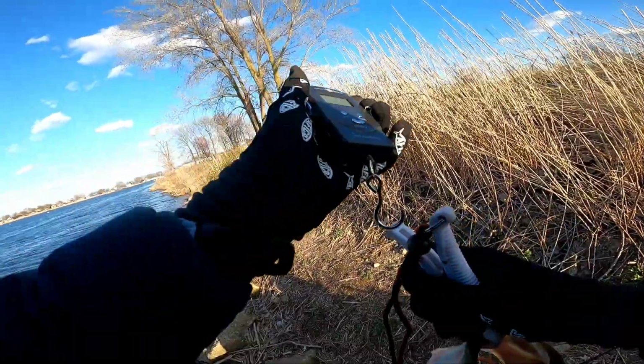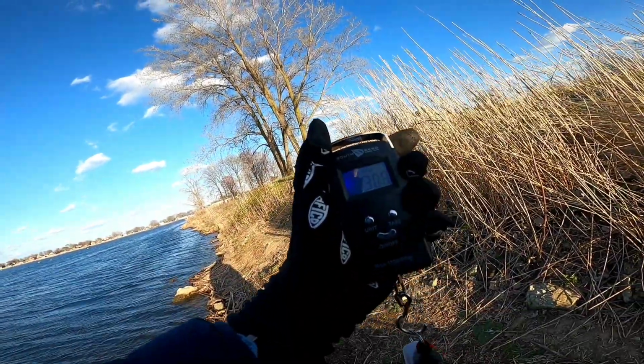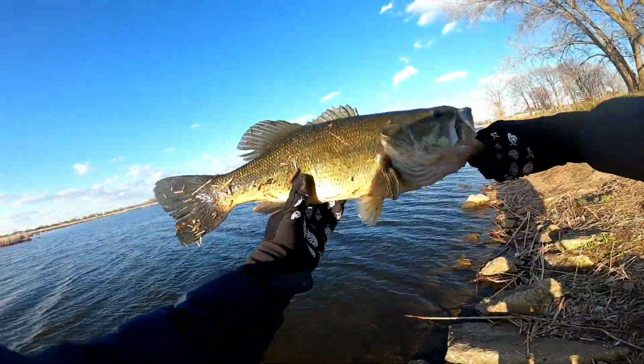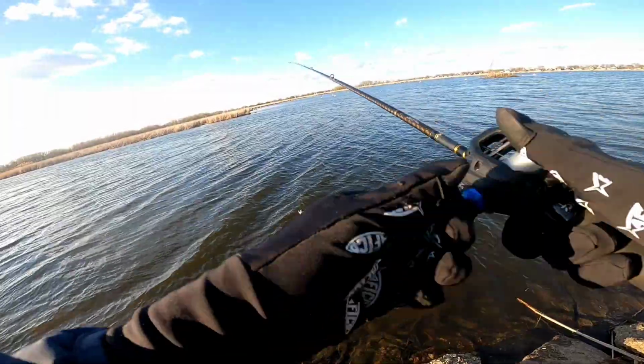My biggest of the year is 3.12. I don't think this one's quite that big. Nah, 3.8, 3.5 pounder. But that is a very solid fish right there. Very, very solid one. Look at that. Let's get him back.